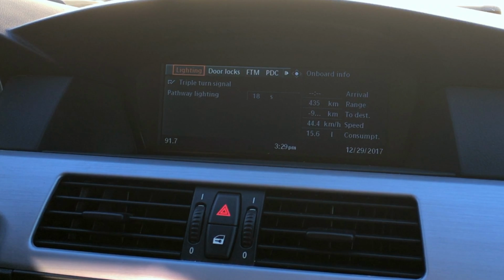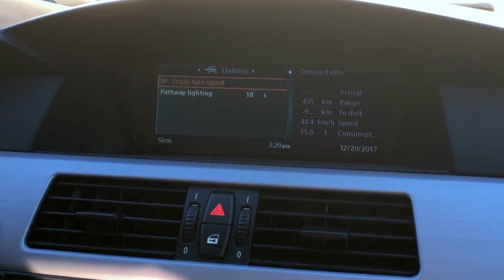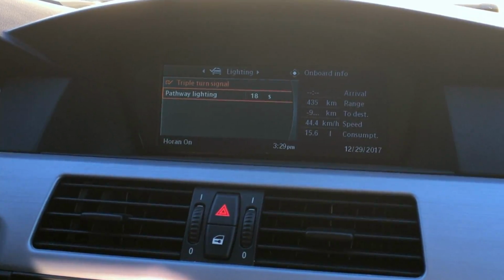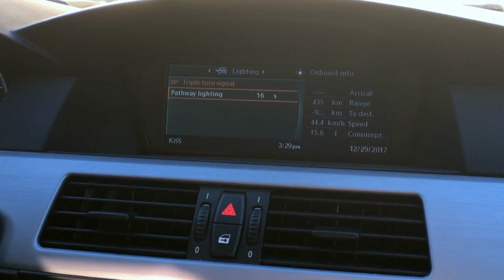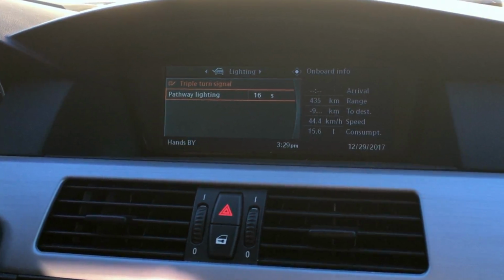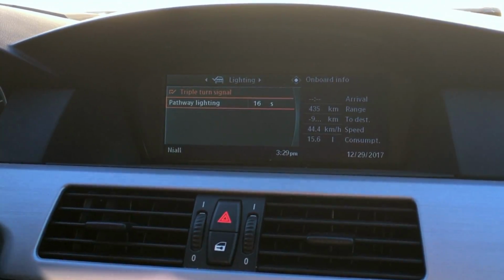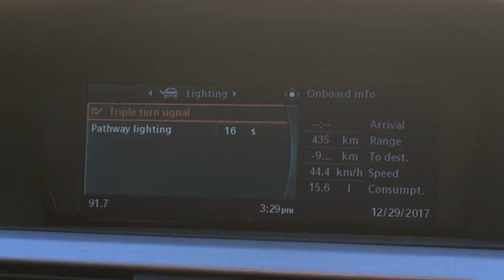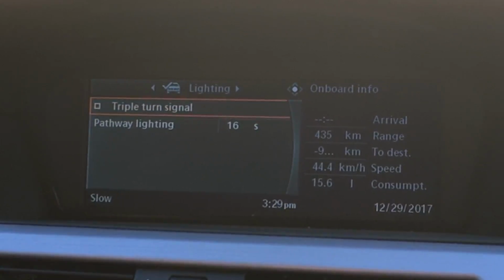Now look at these features. Lighting. You go into here, triple turn signal and pathway lighting. There's two cool features. The pathway lighting, you'll notice you get that off of the bottom of the side mirrors, and you can activate that, change that to whatever you want. So when you close the door, what you end up with is a delayed response. You have lights that stay on for, in this case, 16 seconds. So when you're closing the door in the garage and it's dark, you're able to see around the car, so you're not going to trip and stub your foot into the wheel or something like that. That's a cool feature.